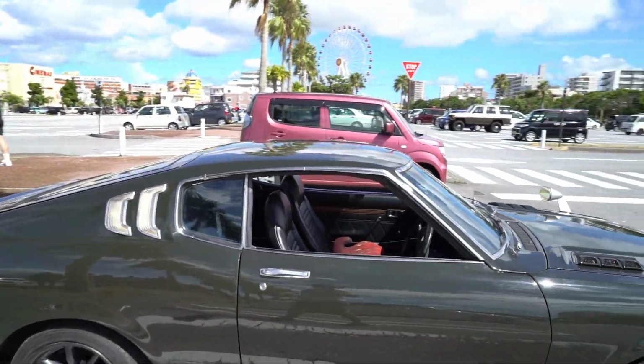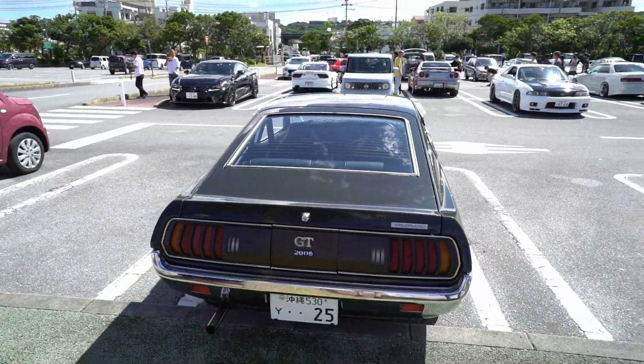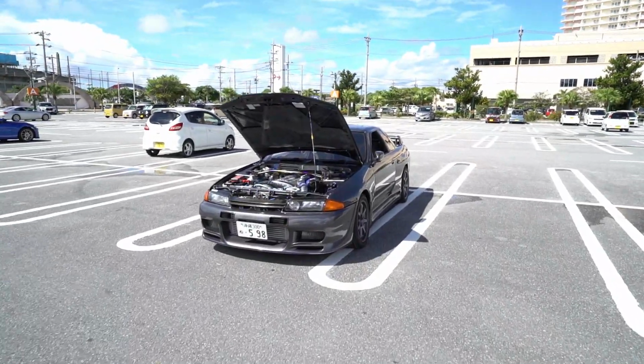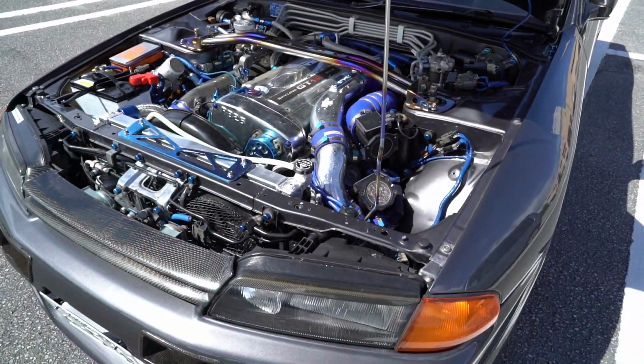And this car is beautiful. That's so nice. Oh, GT2000, that's awesome. Really cool. Godzilla himself, R32 GTR. He said, I don't need any pod filters. Oh man.